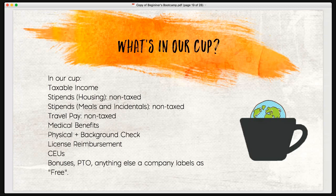They're also going to put in our cup travel pay, which is also not taxed. So that's the money they're going to give you to get from point A to point B to get to that job. Our medical benefits is one of the benefits that goes into our cup. So for me, I find my own medical insurance, and there are companies out there that will then pay me a little bit more per hour because I'm not taking that benefit from them, and that will help me pay for my travel insurance. So I only work with companies that are a good fit for me that will pay me more because I have my own insurance.